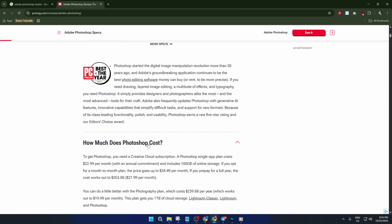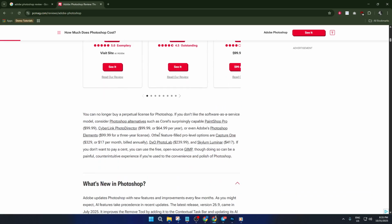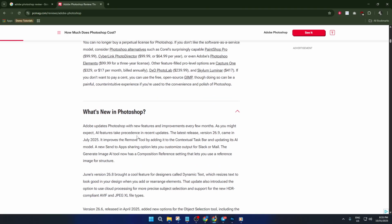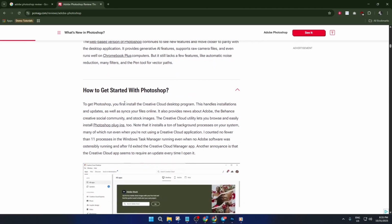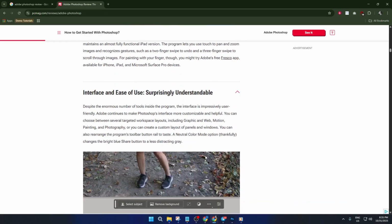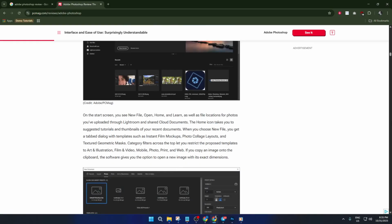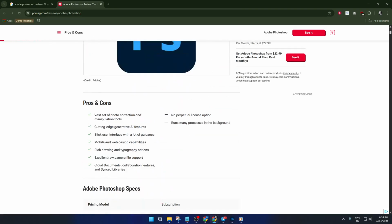Don't gloss over the details. Reviews should cover everything from mobile and web design capabilities to drawing options, typography, and even raw camera file support. Cloud documents, collaboration tools, and sync libraries might sound technical, but they really just mean you can work from anywhere and share your work with colleagues with zero friction. On the flip side, cons like no perpetual license or background processes are good to know. They'll help you set realistic expectations. Maybe you don't want a subscription or you've got an older computer and you're worried about performance. A clear review gives you that heads up, which is super helpful.